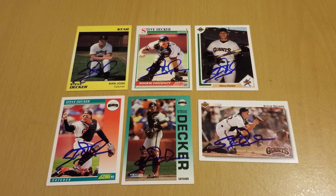So I actually had drafted Steve Decker to be one of my backup catchers. And years later, it was towards the tail end of his playing career, so like early 2000s probably, I actually saw him at a minor league baseball game. And I got a chance to talk to him after the game. And I went up to him, and I can't remember, I probably had him sign a card.